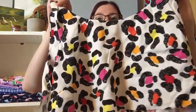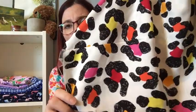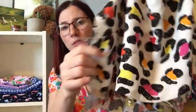So anyway, I've had this fabric, I'm going to give you a quick peek, in my stash for a while. I bought this from First for Fabrics, and I didn't really know what to do with it. I think I bought about 3 meters at the time. It's really beautiful fabric. I love the colours, the pop of colours.